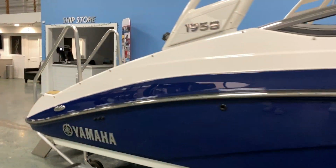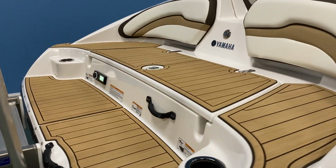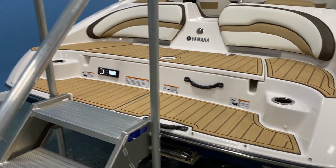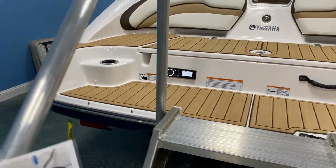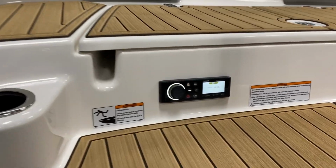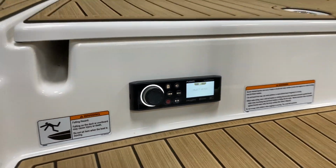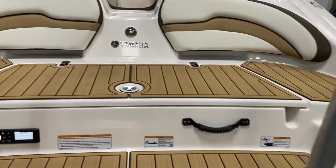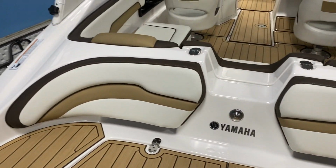Then as we go back to the swim platform back here, the S model does have the marine mat, that teak looking flooring, and a beautiful, beautiful swim platform on this boat. Then you also do have a Fusion radio remote hookup back here where you can operate everything on the radio. So really easy to reach spot as you're sitting down at the sandbar. Really convenient spot to control all the entertainment in this boat.